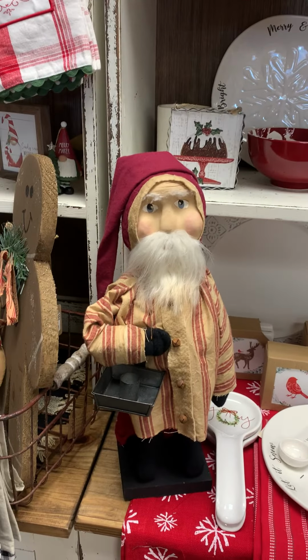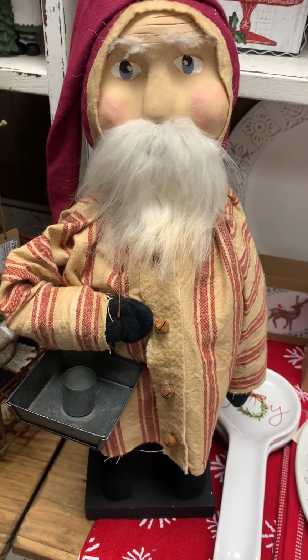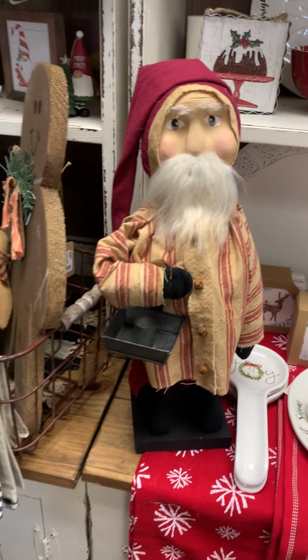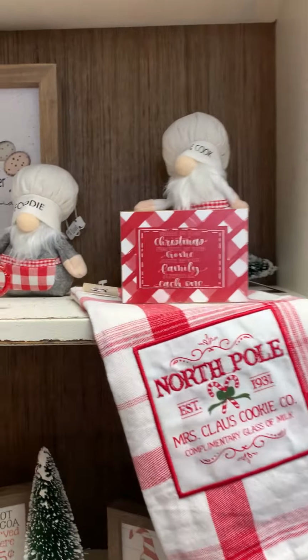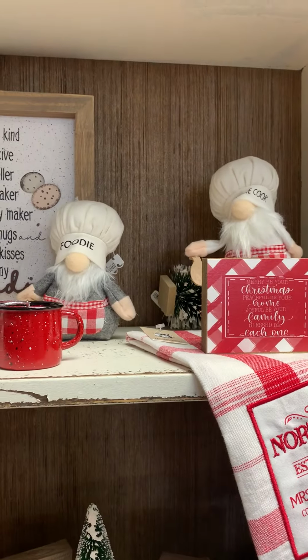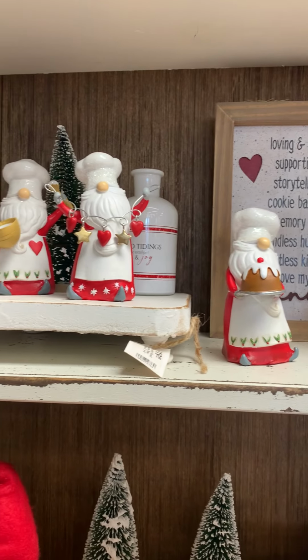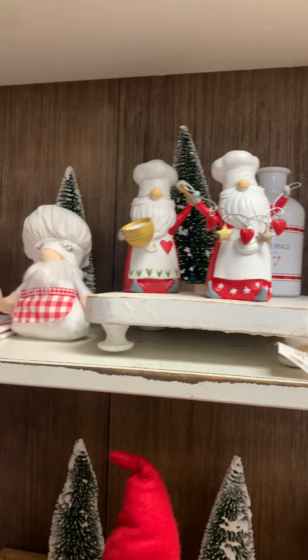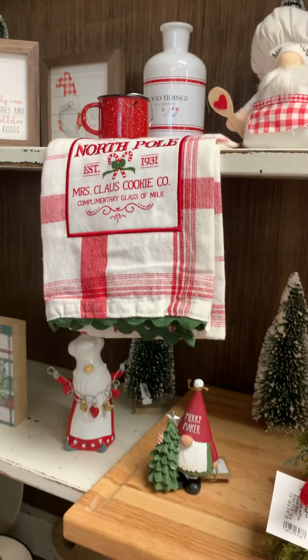Here's another one of our handmade Santas. He's got a little candle holder in his hand. You could put a little taper in there. He's really cute. Now, a lot of this little stuff is not on our website, but if you see something here in this picture or in this video, you could just call the store and we can ship it right to your home. We just find it for you and ship it to you.